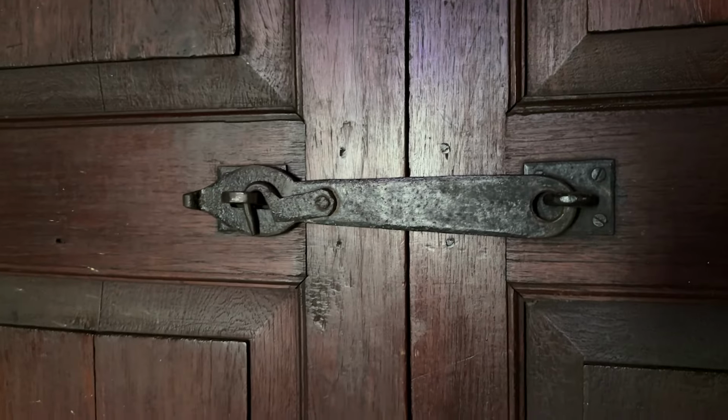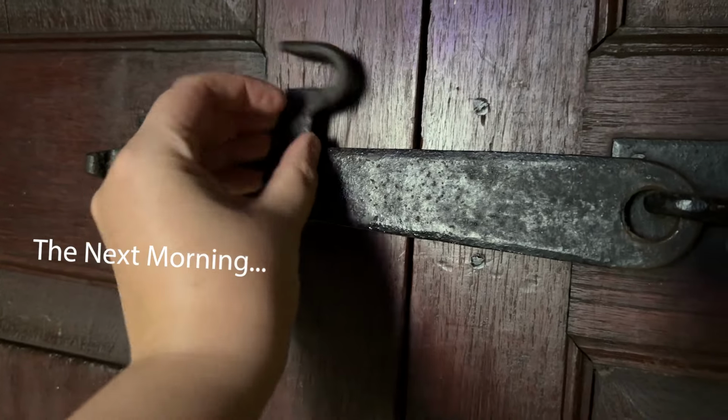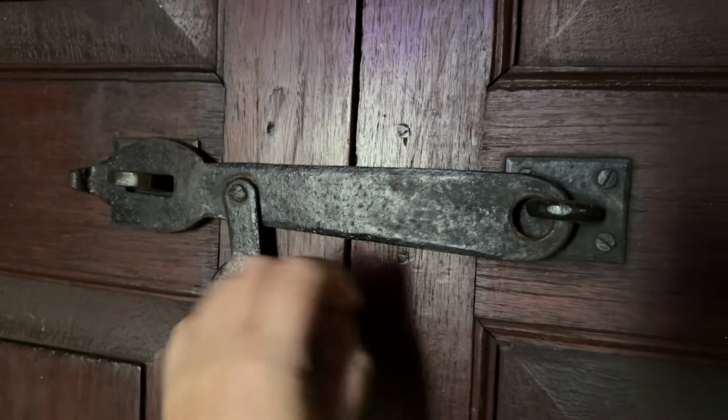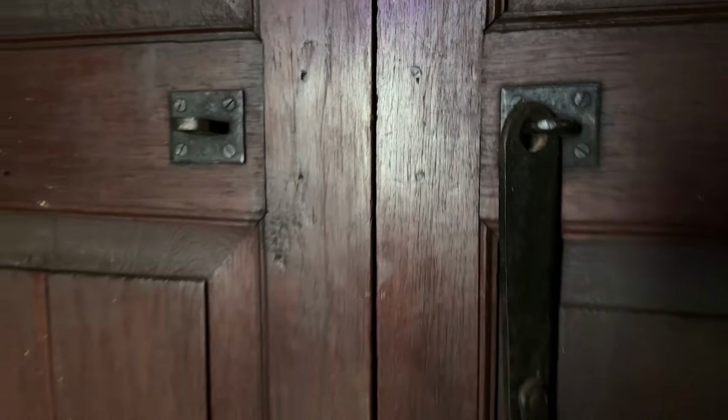They have these really cool old locks. So you slide that back and then this comes off of that, and then you can open the door.